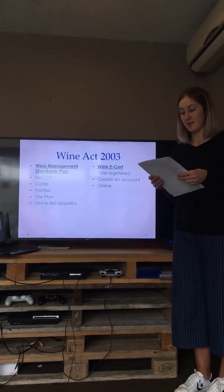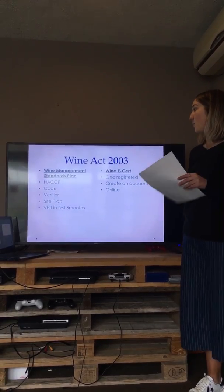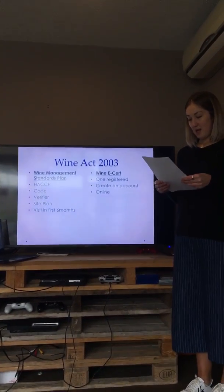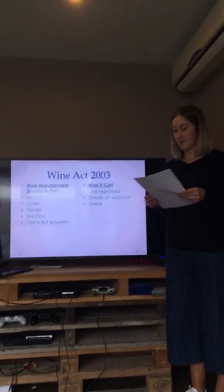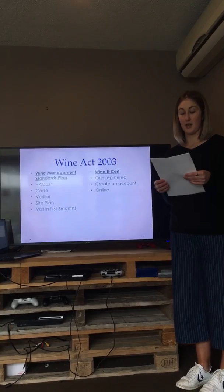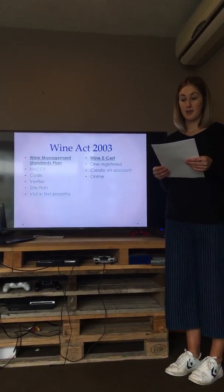So the Wine Act 2003 has 2 major points, the Wine Standards Management Plan and the Wine e-cert. The Wine Standards Management Plan includes 6 steps, the first being apply a Wine Standards Management Plan Code of Practice and hazard analysis and critical control points to your wine.